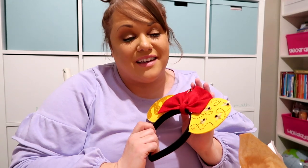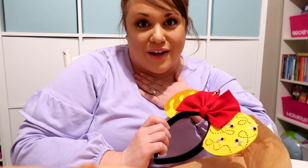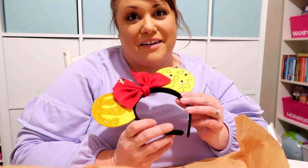So I've actually designed some shirts for us to wear to our magic Pooh breakfast, and they're all Winnie the Pooh themed, and I just am so, so excited to wear our ears.